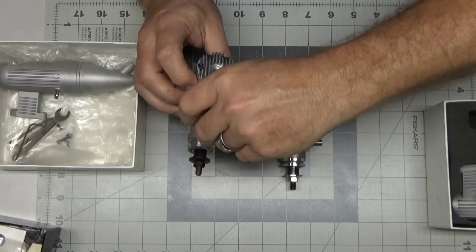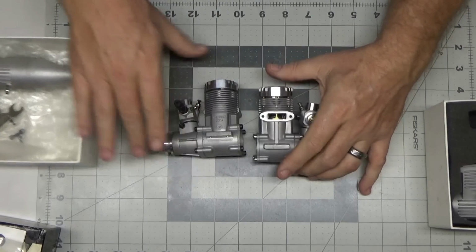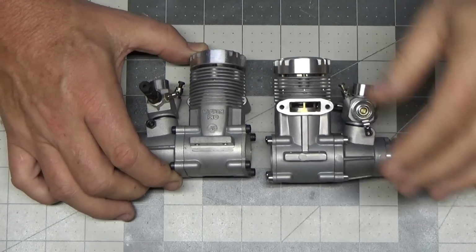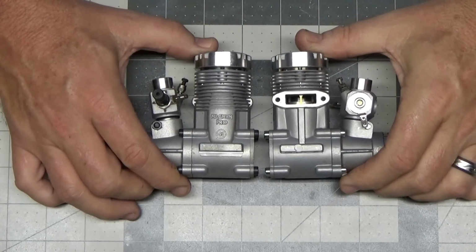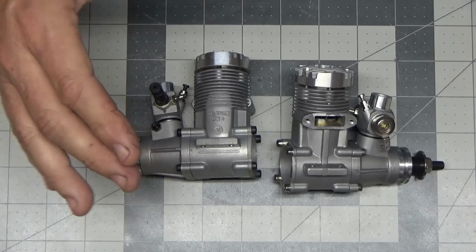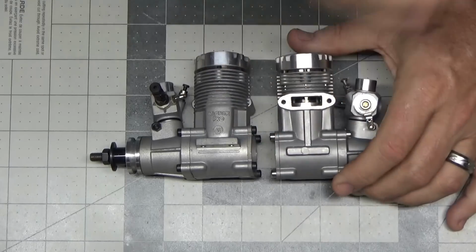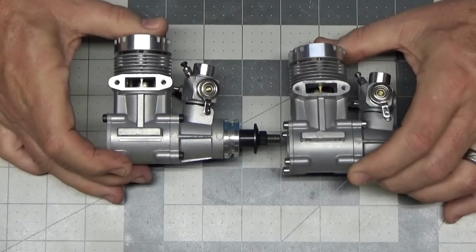Oops, that goes like this. And as you can see, these engines are damn near identical. Now the thing is, like I said, they were made by Thunder Tiger. One's branded as Magnum, one is branded as Royal. Now Royal had ties to the United States in that it was marketed by some fellows in Denver, Colorado. In fact, I think it even says here, Royal Products Corp, Terminal Access, Denver, Colorado. So this was a specially branded engine for these folks that were importing this engine. But for all intents and purposes, these are identical engines.